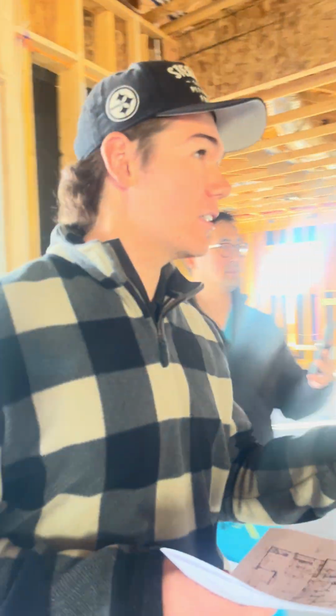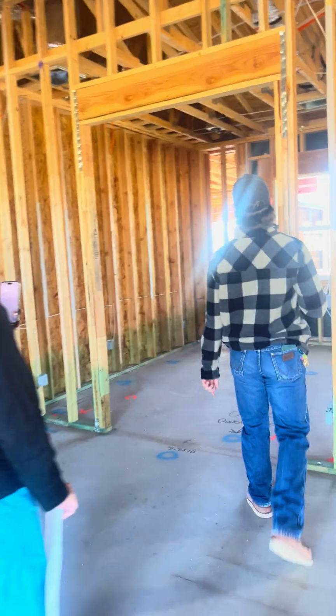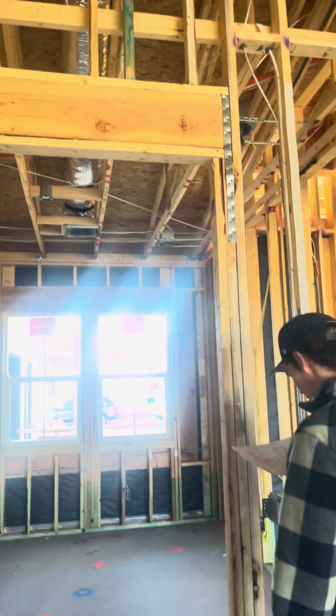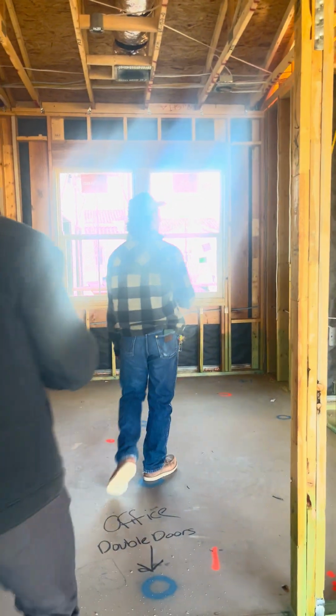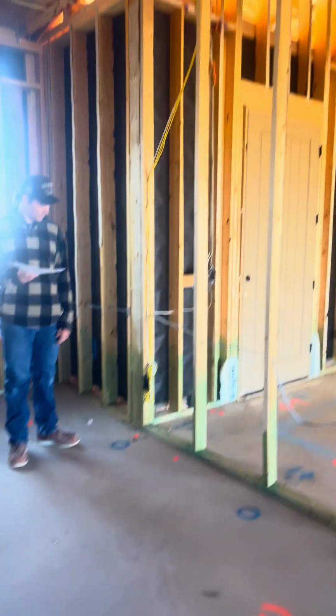So you do have the double doors for the office here, and then in this bedroom or office area as well, you have the 4 additional can lights. And then the additional pendant in the middle. Okay. And then you have your TV low voltage wiring right here. Okay, well, that's fine, because I wanna do built-ins on the other side.